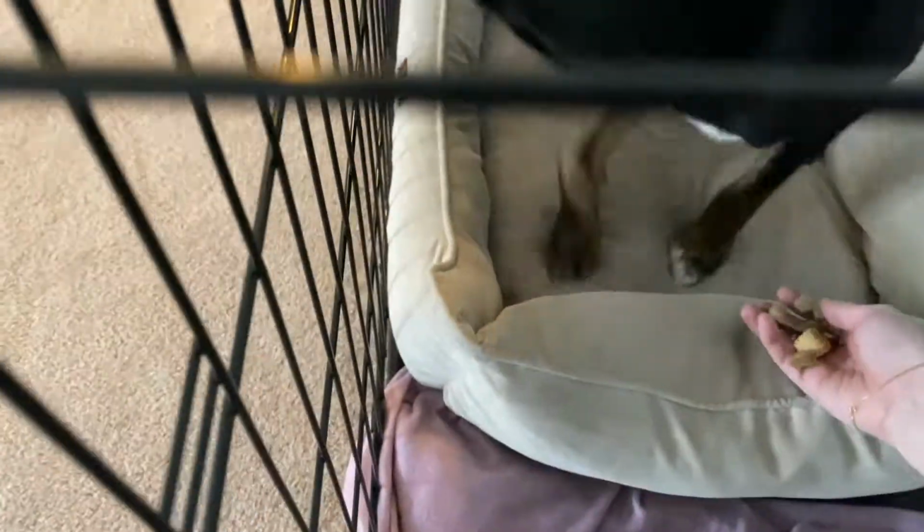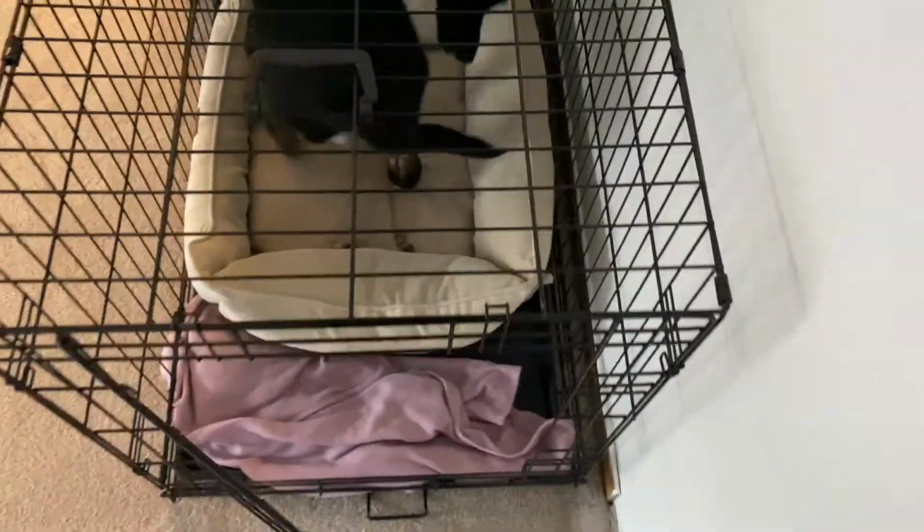Here you go. Here's your treat. So we kind of just lay them in there for her. And here she goes. She's a good girl. Take a nap. Have a good day.